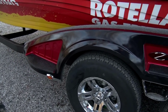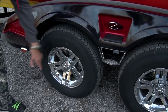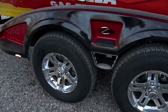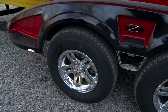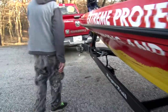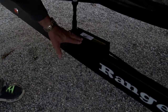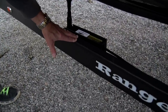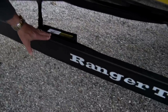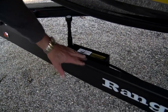Tremendous lighting. Dual axle trailer. I can't remember what they call the hub, but the hubs you don't ever have to worry about greasing them or anything. It's just an amazing system right there. This particular Ranger trailer, these are all armor coated, and so they won't scratch or chip or anything like that. You get on dirt roads, gravel roads. We've got 2.7 miles to get to my front gate, and you don't have to worry about your trailer getting chipped. This stuff is just amazing.